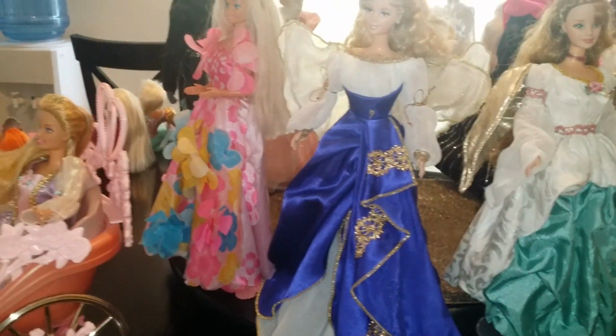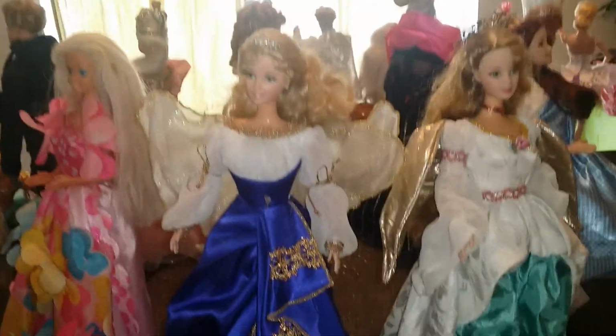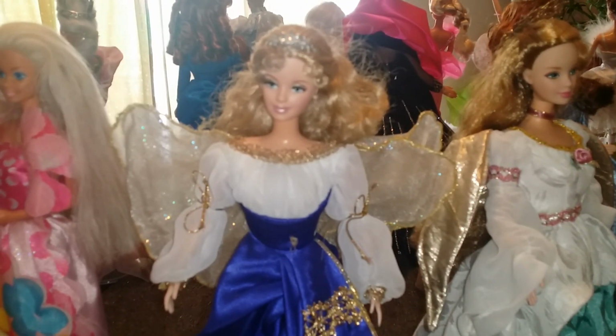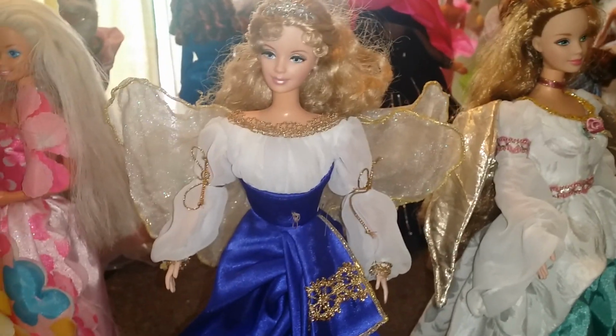And next Barbies are... My mom's passing by. And she is an angel, holiday angel. I think from 2000? I'm not sure. If somebody knows, please tell me.